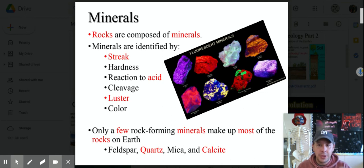Now, we use minerals to help identify what type of rocks we have, and there's a couple different tests that we do. They're called mineral tests, and I'm going to show you some minerals here in a second, not only that are common in rocks, but also some cool ones that I like. There's something called a streak test, a hardness test, whether or not these minerals react to acid, cleavage, which is how it breaks, luster, which is how shiny it is, and the color of the minerals that we're looking at. So we're going to go through each one of these tests, and we're going to just take a look at a couple of different minerals here, and we'll see how it goes.